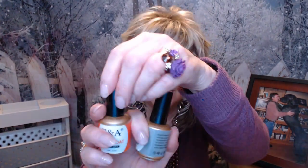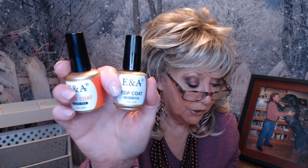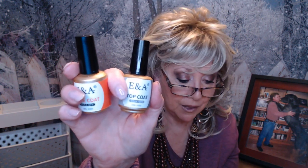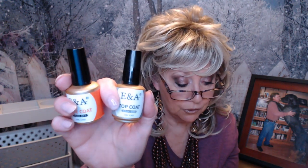And this I also got when I was getting the little package here from Temu, because I didn't know that it came with it, because I didn't read it well enough. But this was the two pieces, the long lasting diamond gel top coat and base coat set. So this was $7.19. I did get two price reductions that totaled $1.72, so I did get both of these for $5.47.